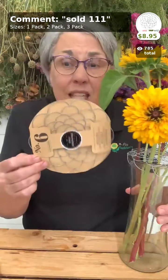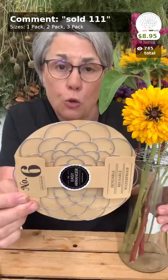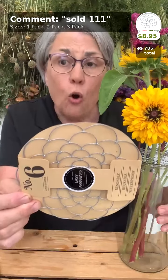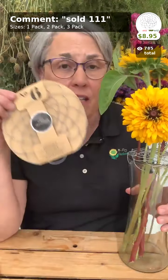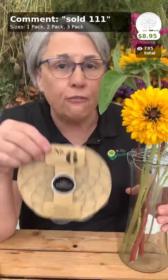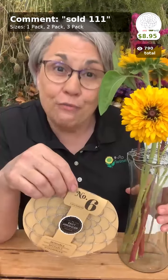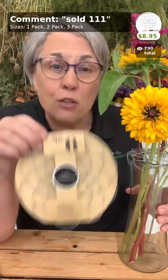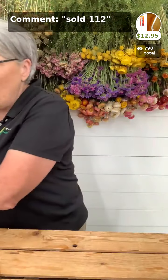So this is the Easy Arranger. You can get one for $8.95, or a 2-pack for $15.50, or a 3-pack for $21.50, and it has diagrams on the back. I mean, this is the perfect gift, hostess gift, friend gift for someone who loves to do flowers, or really for somebody that's afraid to do flowers like me, right? So this is very, very liberating. So that is the Easy Arranger.